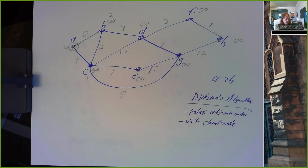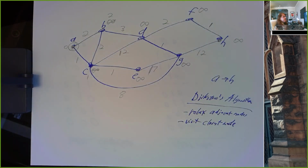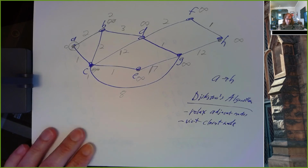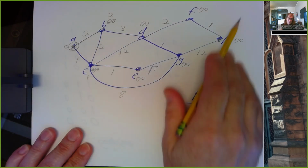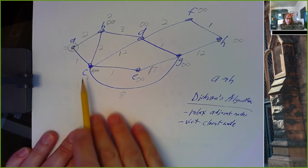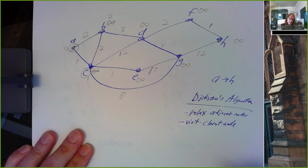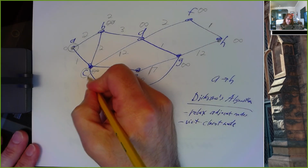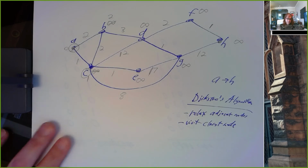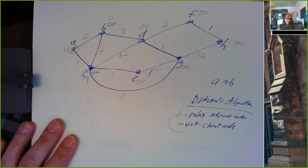So we're going to say, which node in this collection that we haven't already visited is closest? There's a node with a distance 1, a node with a distance 2, and a bunch of nodes with an infinite distance. So 1 is the closest node, so we're going to visit that next, and we're going to circle that. Once we circle a node, we know that this is the shortest distance to that node. And we're just going to iterate over these two steps.